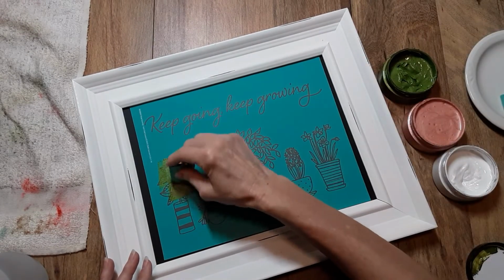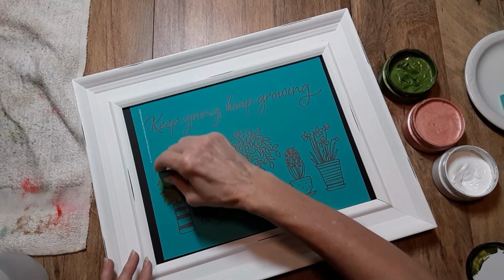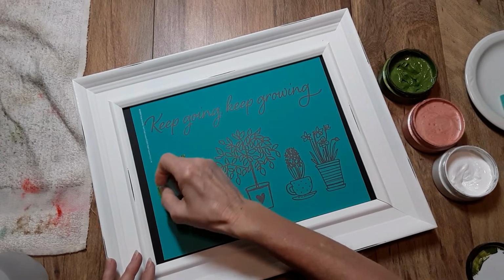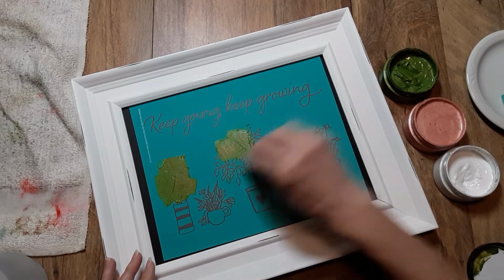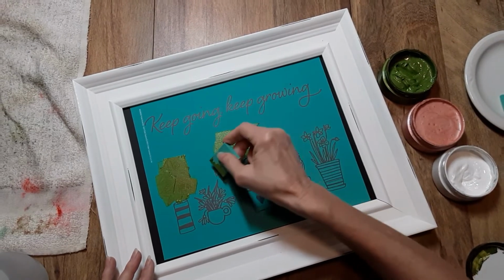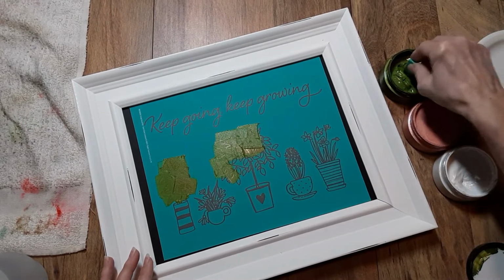Now you can make this quicker if you want to do it all one color. You could do that if you want, because this transfer does have some detail in there. But I'm going to try to move through this as quickly as possible and leave it on generously for right now. And I can always just scrape off the excess when I am done with that color.